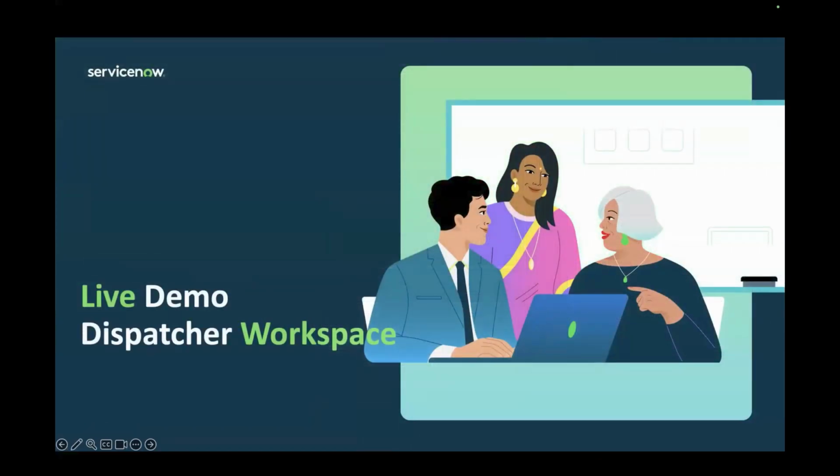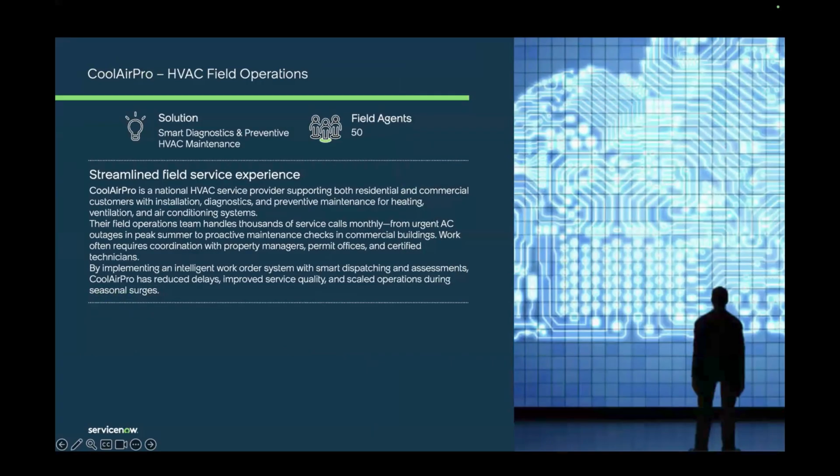All right, let's go quickly into my dispatcher workspace where I will show you the tools and the features in there. But before I go into my dispatcher workspace, I just wanted to ground us in a real world example. This is the example we'll be going through throughout today, right?